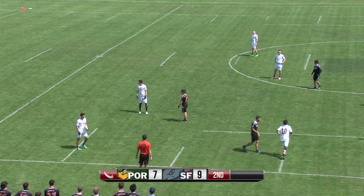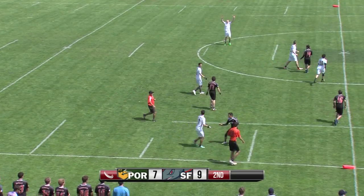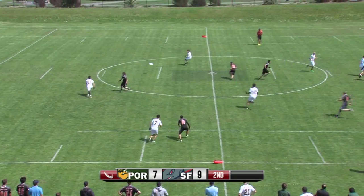Oh, there's a foul. Oh, interesting. Jaeger tried to stop the hook and hit the disc. That's a foul. Cardley on the mark. Norden centers it.